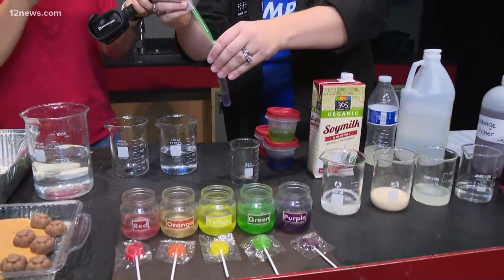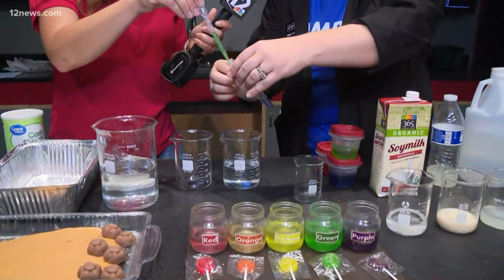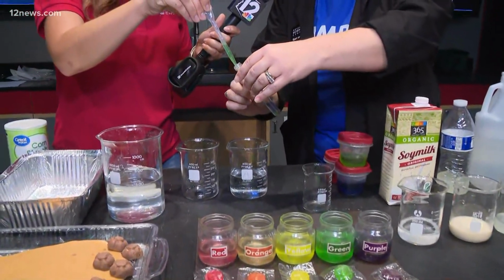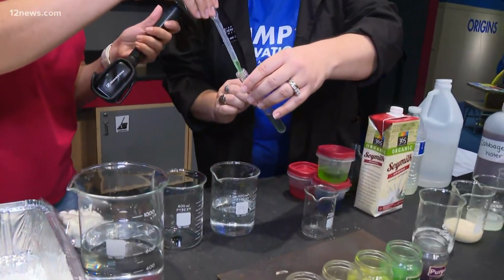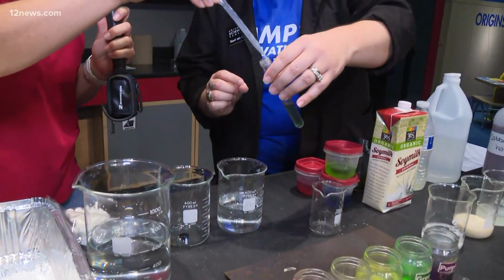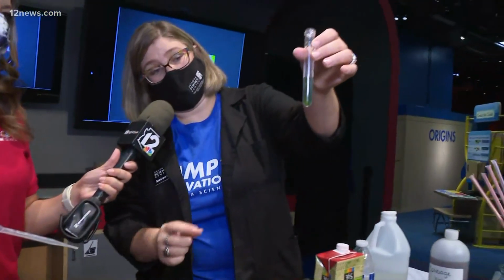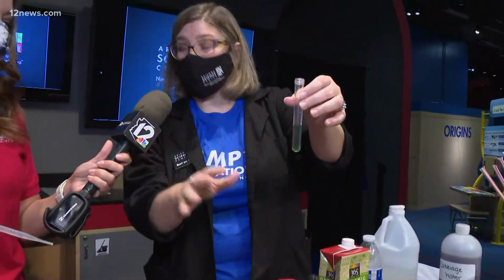Do you want to give this a try, actually? So really slowly, you're going to just put the test tube to the side and let it dribble down. Why do you have to go slow? So that way it'll stack on top of each other. We'll see if it works here while we're on camera. Did I go too fast? It looks like I might have mixed the purple and the green. Let's see if it's in a layer. Okay, but you can actually kind of see you've got a purple layer in the center and a green, and that's okay. It's swirling right now.